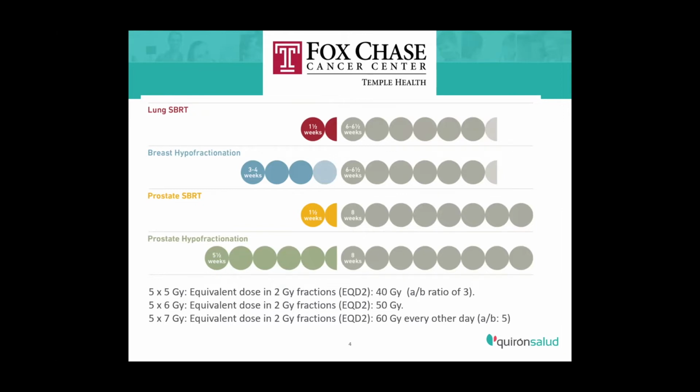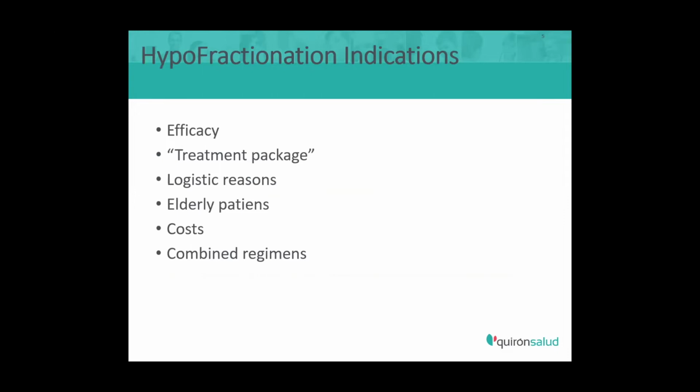What is the key balance? Just to give you some information: if we give 5 times 5 grays, 25 grays, it is equivalent to 40 grays over 4 weeks of radiation. If we give 5 times 6 grays, it's about 50 grays over 5 or 6 weeks of radiation therapy. And if we give 5 times 6.7 grays, it's about giving 60 grays in conventional fractionation. So we give less dose, but the biologically effective dose is very similar to the doses that I have presented here. So what are the indications?